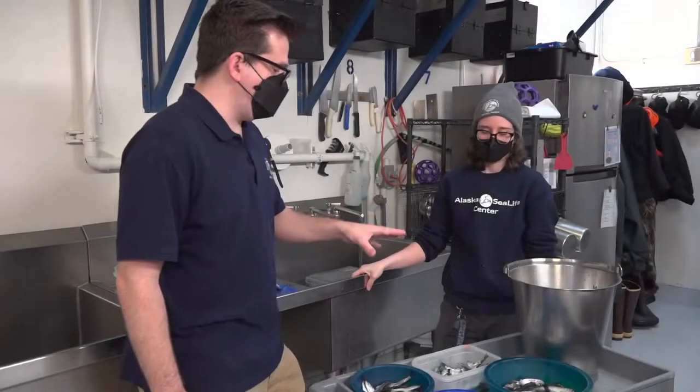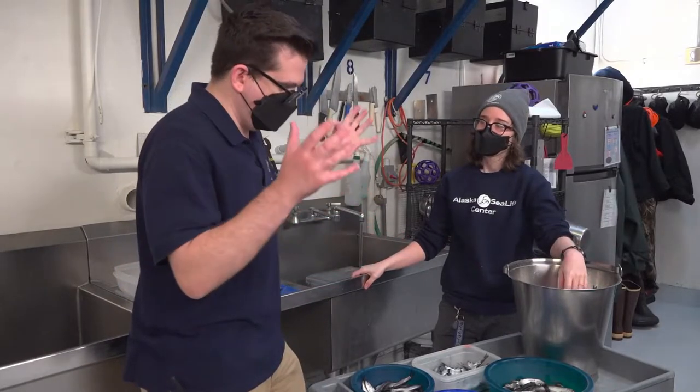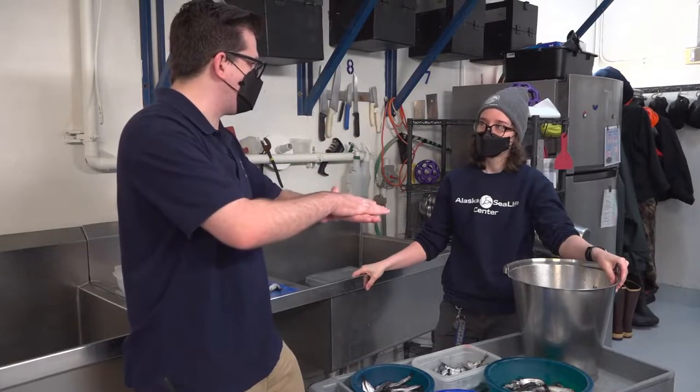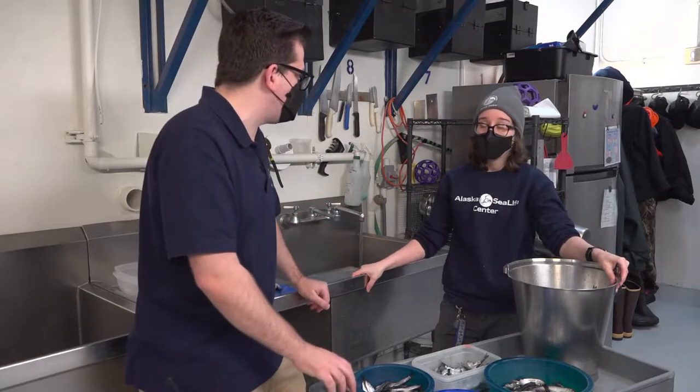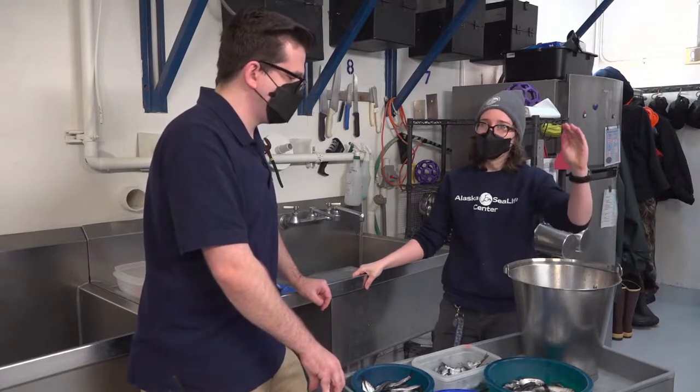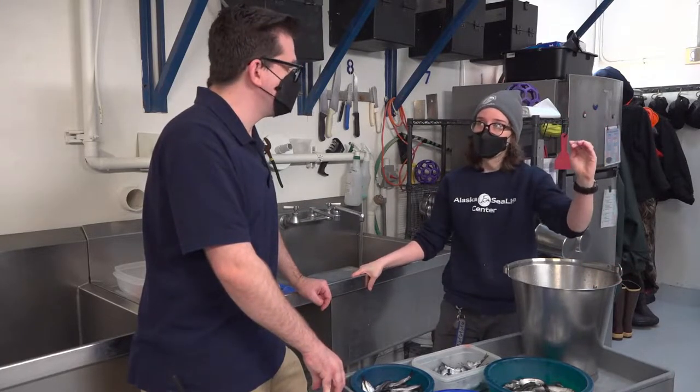You just got done with the herring, and you're putting all the herring in, and then you're going to put a new layer of different fish and then a new layer of different food. Is there sort of a stacking order for these? Yeah, so we try to put our biggest fish on the bottom and work our way up to the smallest fish on the top.